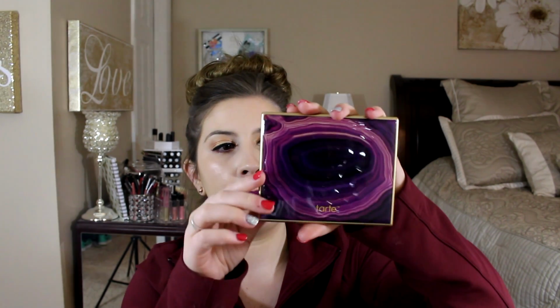Here is that Tarte palette that I was talking about. This one is the Be Magnificent palette. This came out a long time ago, but this is what it looks like. It has a blush, it has some brow or liners up here, and then it has eyeshadows, mostly in cool tone purples. So there is that one.